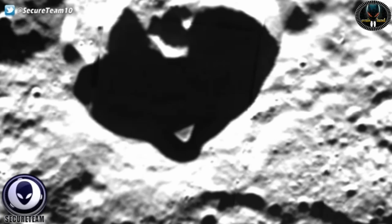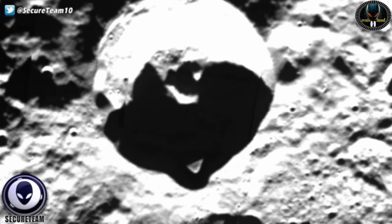Whatever this object is, it's definitely poking up out of the shadow. The sun is coming down from the bottom, shining down, so the inside of this crater is in shadow. So whatever these objects are that are coming up out of the shadows, they're having to raise up all the way up out of the crater in order for the sun to hit them. Whatever this object is, it is towering up and out of this crater for the sun to hit it that way. So let me know what you guys think about that.